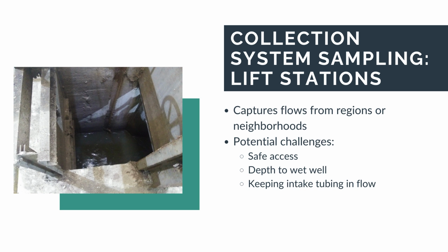Your other primary option for sampling in the collection system is at lift stations. So like manholes, these lift station samples will capture flows from neighborhoods or larger regions. The nice thing about a lift station is that they will usually have power, so it'll be easier to set up a refrigerated auto sampler, and you don't have to deal with babysitting a portable auto sampler, swapping out batteries, swapping out ice. You still sometimes have to worry about safe access and the depth to the wastewater. It can be quite deep in a lift station as well.